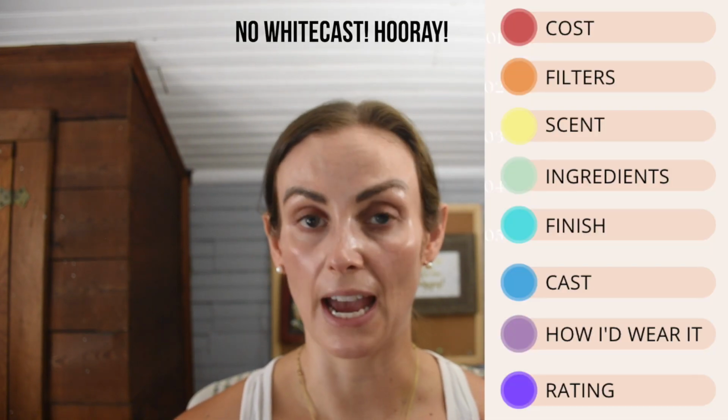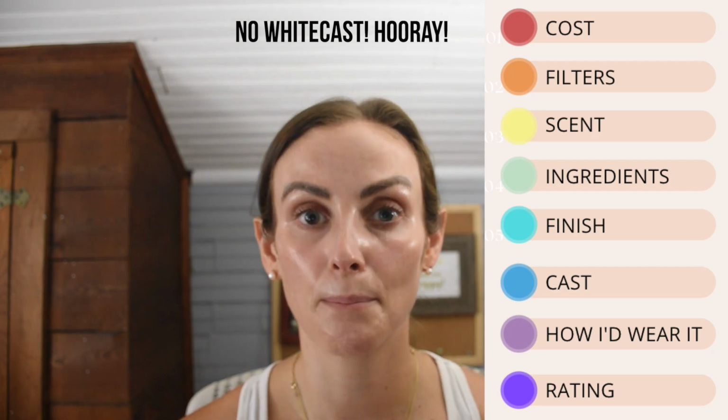So in terms of cast, there's no cast on this for me whatsoever, but it only has 2.34% zinc oxide, which is a very low percentage. But I can only speak for my skin tone, and for skin tones lighter than me, there's not going to be a cast.